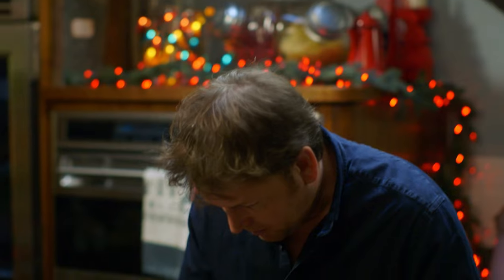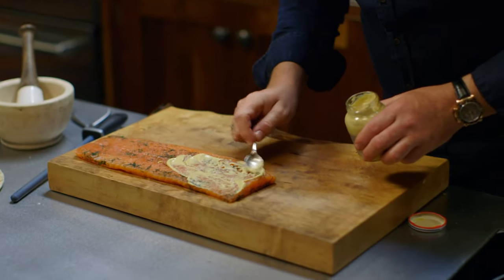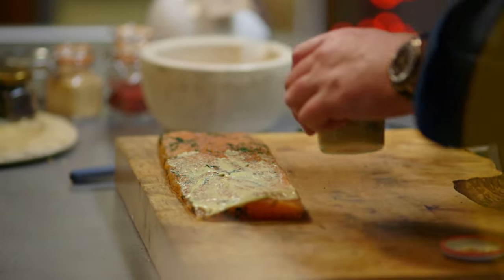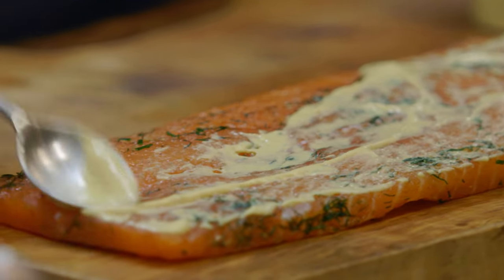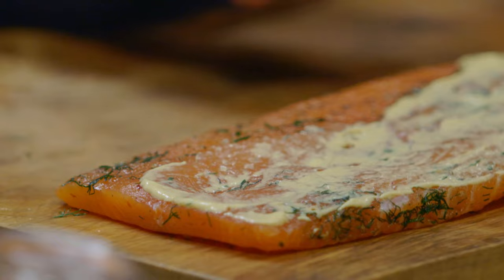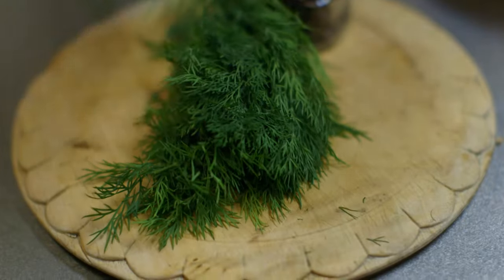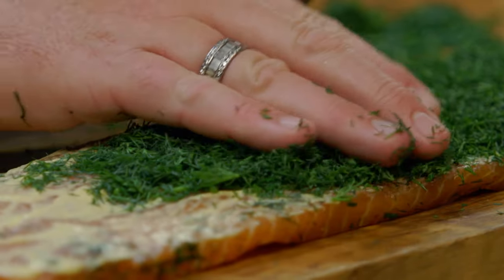And this is where we can grab some of our Dijon mustard and just spread this over the surface of the fish. Now, this is purely optional. I've had this in a variety of different ways, but this is just my personal taste, really. I wouldn't use English mustard. It's too strong for this. Dijon mustard is actually perfect. Now chop a large handful of dill and sprinkle it over the top of the salmon, patting it down onto the Dijon.